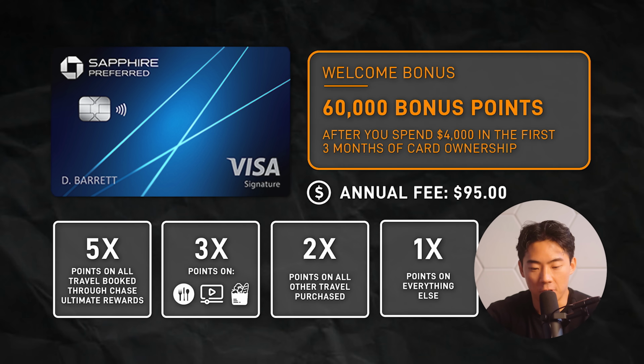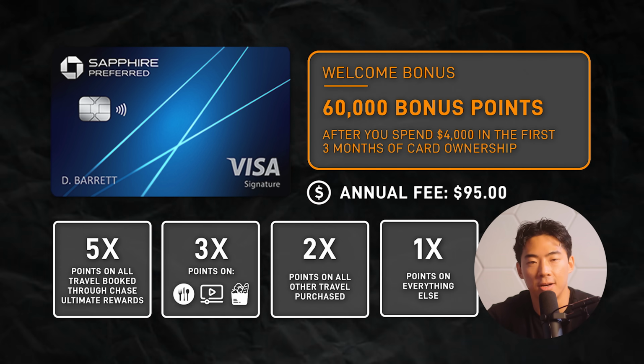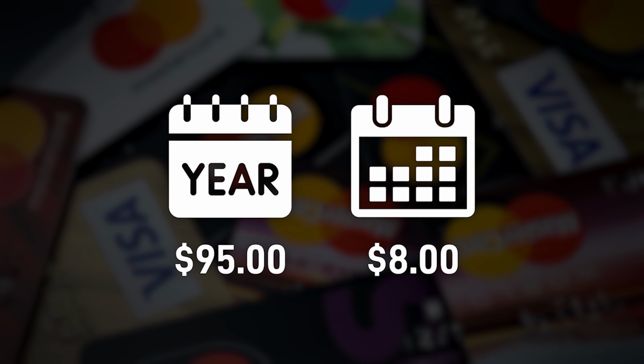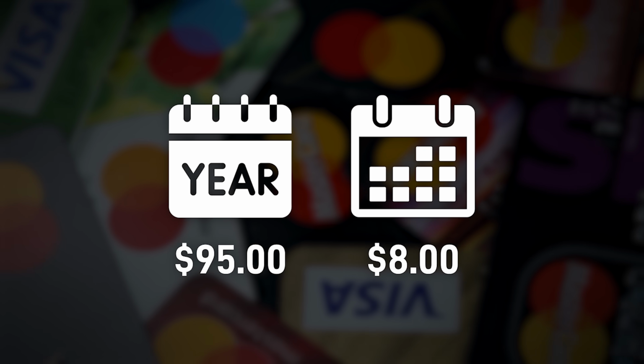Now, the Chase Sapphire Preferred comes at you with an annual fee of $95 per year. If we calculate the $95 annual fee, we break it up into every month within that year, it comes out to be $8 every month in order to hold a card like this. For all the benefits that I mentioned and the credits that you can get and even that welcome bonus offer, for $8 a month, I believe you're getting a pretty fair value in the return of benefits that they share.